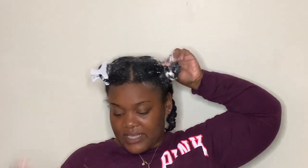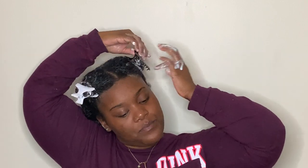I don't like that it foams up. I think that's the reason why it's a little bit harder for me to detangle my hair with a comb with this product, because it does foam up. All in all though, it's really not a bad product so far.